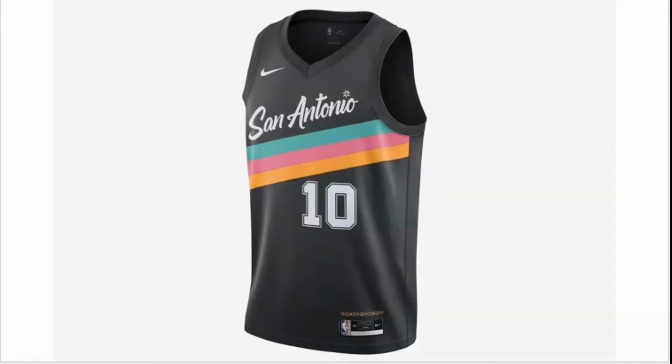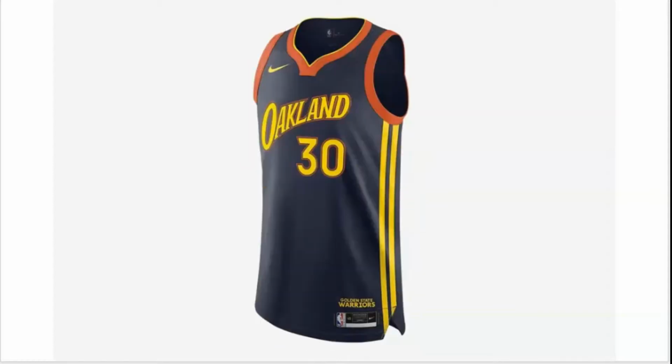Oh, definitely. They didn't try to go overboard with it, like making the whole jersey this color. They just put a nice stripe across it, which really works for me. I really like it, especially considering how conservative San Antonio is with their jerseys. That's true. Just not going overboard was a good idea.